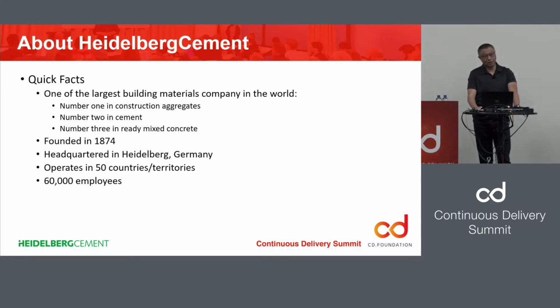Okay, some quick facts about our company. HeidelbergCement is the largest building materials company in the world. We are ranked number 1 in aggregates, number 2 in cement, and number 3 in ready-mix concrete, right? The company was founded in 1874, which is 145 years old, and is headquartered in Heidelberg, Germany. We operate in more than 50 countries worldwide, and we have over 60,000 employees. So that's the background about the company.